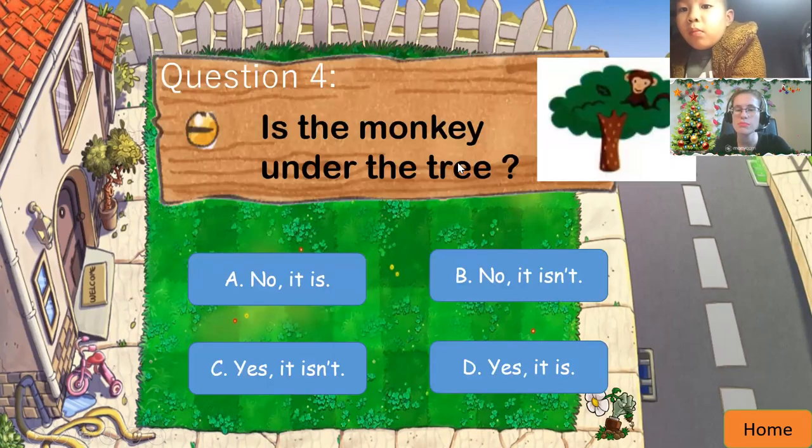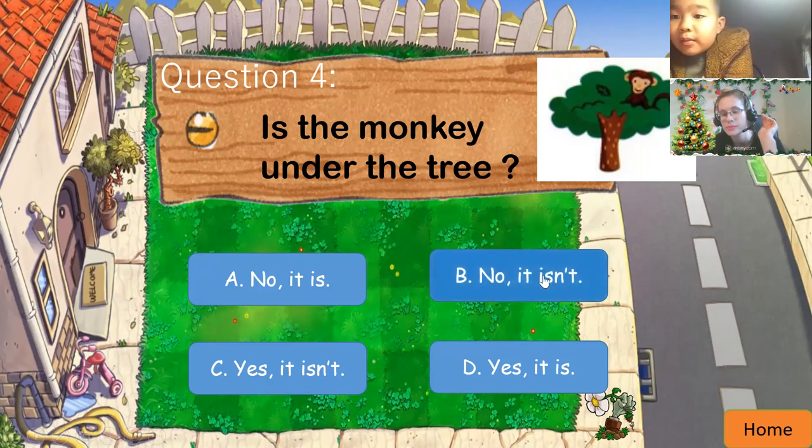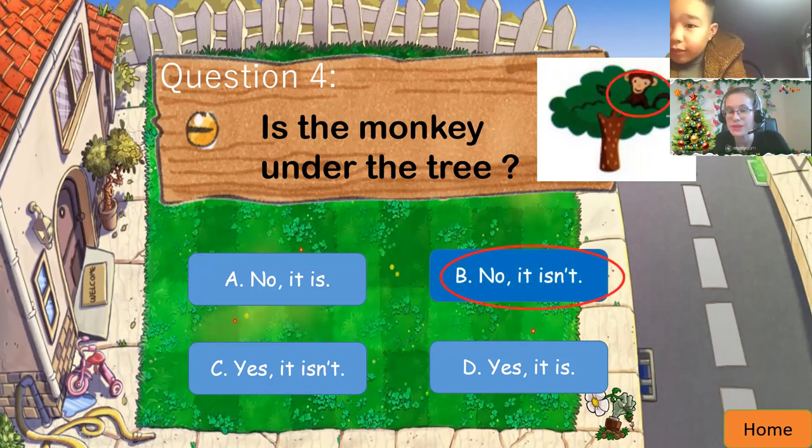Okay, is the monkey under the tree? No. Yes, see. Is the monkey under the tree? Yes or no? Look where the monkey is. He's not under the tree, so no, it isn't. No, it isn't. It is in the tree, not under the tree. He is in the tree.